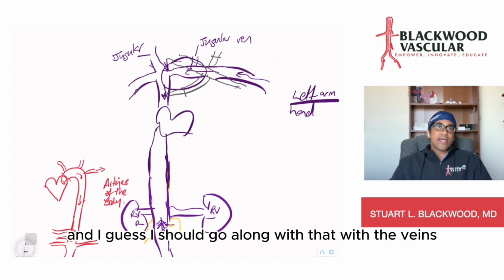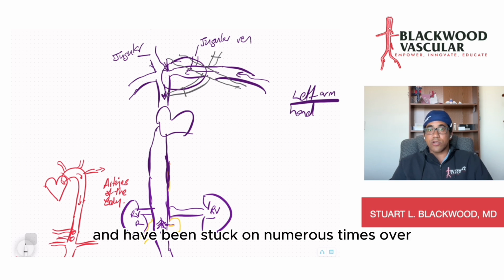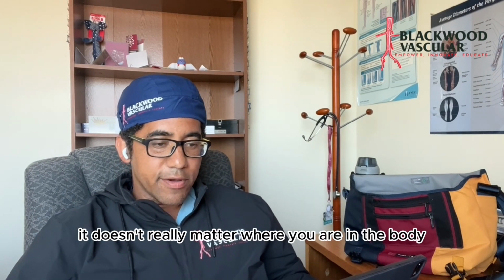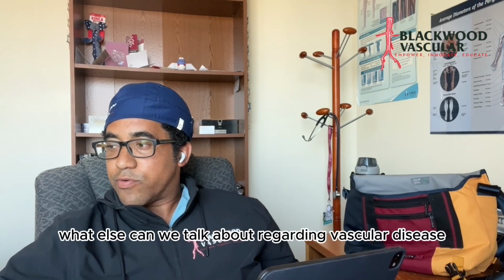And I should go along with that with the veins. We do even smaller procedures like PICC line placements. We help people get access if patients have difficult veins and have been stuck numerous times over their career. And so at the end of the day, it doesn't really matter where you are in the body. The point is that as vascular surgeons, we're here to help you. What else can we talk about regarding vascular disease?